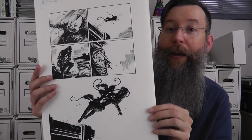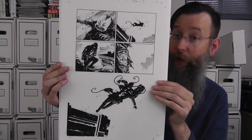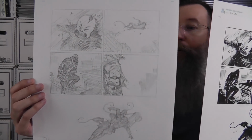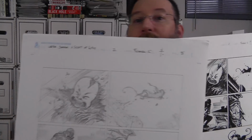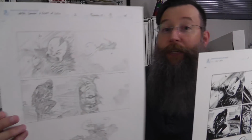So I picked up a page from Sebastian too, and for him I picked up a page of Lobster Johnson, and it's from the Ascent of the Lotus. I'm super stoked by it. Here is the inked page. Curiosity, when I bought it, I also got the penciled roughs. So here's the penciled roughs of this page. And it is from issue 2, and it is page 15.